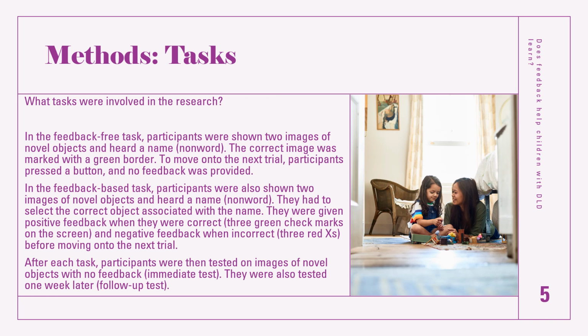In the feedback-free task, participants were shown 2 images of novel objects and heard a name. This is a non-word. The correct image was marked with a green border. To move on to the next trial, participants pressed a button and no feedback was provided.